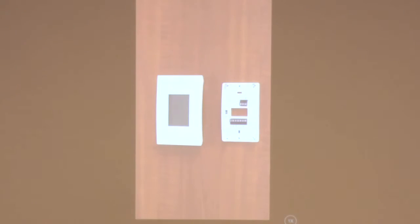Switch this back over. Oh, that made it worse.